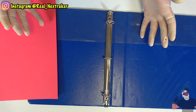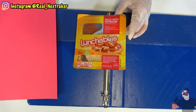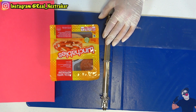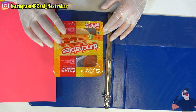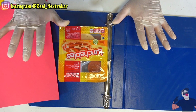And what kind of snack am I gonna sneak in? Well, my Lunchables. These you guys can get for about $2 at Walmart, and it should calm your hunger while in class. But of course, you guys can't have these just sitting there while the teacher is right in front of you because you will get caught and the Lunchables will get taken away. So you gotta be really sneaky with these. So this is what we're gonna take into class and nobody else will know, guys.